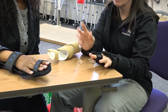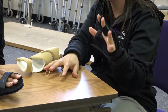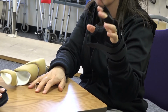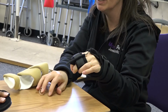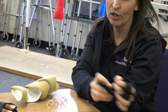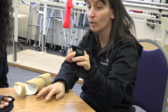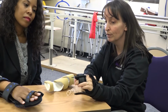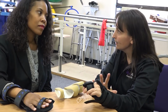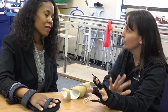It's similar in concept. A lot of people following a stroke have that flexion piece where they can bring their hands and fingers together but don't have the release component. And this actually is called the release splint. What it does is, if you can get that flexion to be able to hold something and relax the tone in your hand, that piece there will help to extend your fingers.